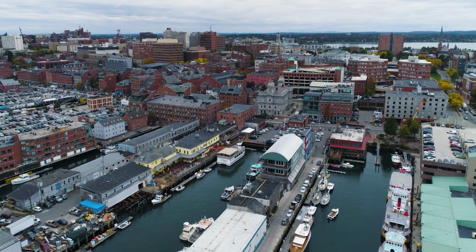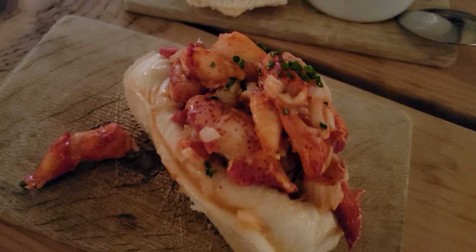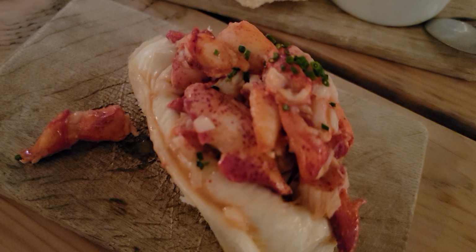Oh, yeah. So, we have more lobster rolls coming your way. We are going into Portland today. I found an interesting place that serves lobster rolls on an Asian-style steamed bun instead of the typical brioche. Oh, I forgot the name of the bread, but, you know, the typical bread.